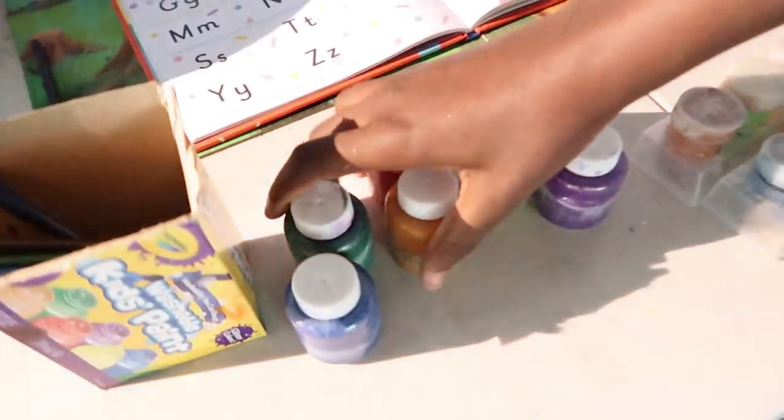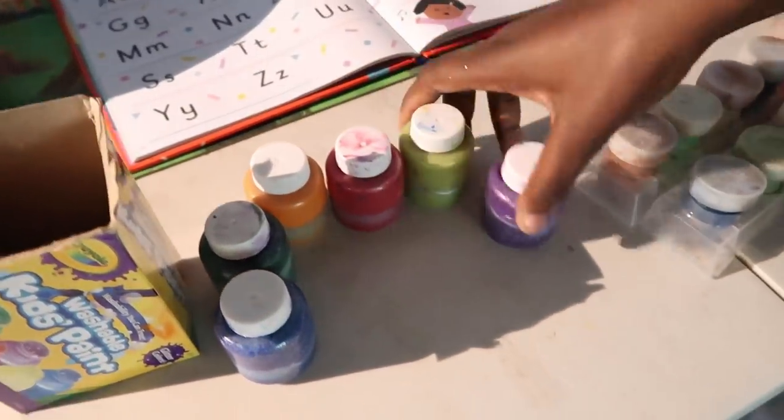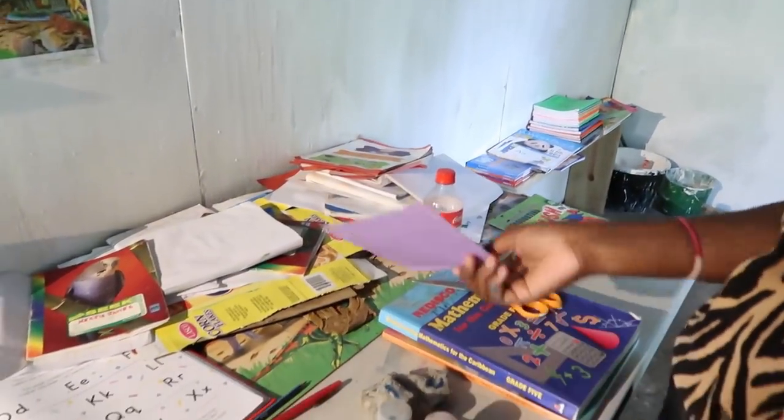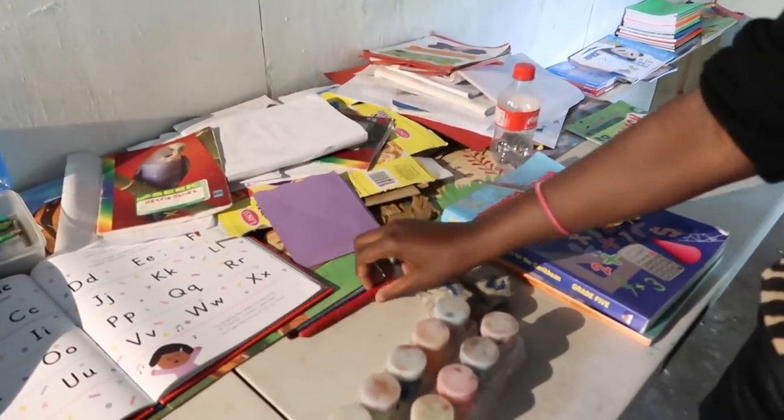Oh, so do you come here to study art? Sometimes. Miss Sally, she's the one that teaches us. And I didn't know this until I met her. These are the painting brushes. And these are the glitter paints. So you use some of them? Yeah, I use some of these, actually. And I use some papers, like, to color. And I use some crayon and a marker to, like, do the stuff.